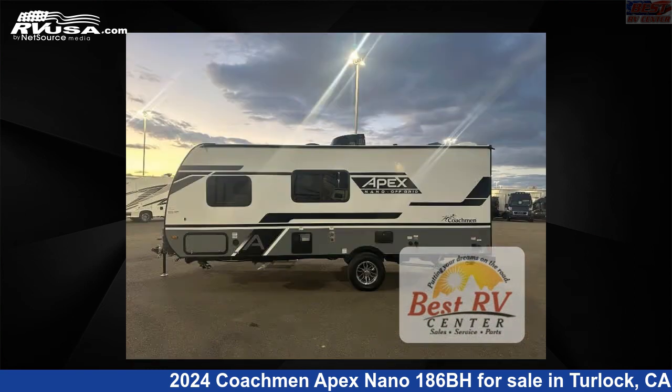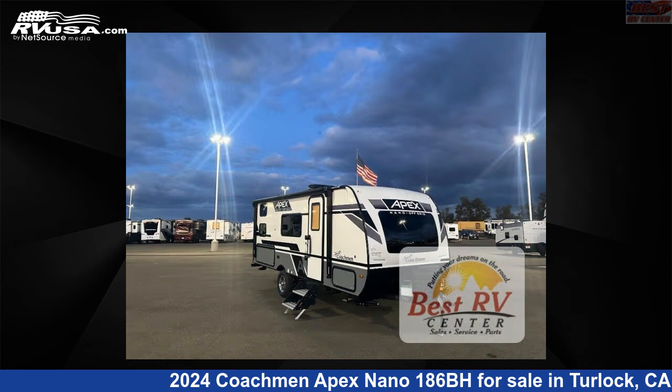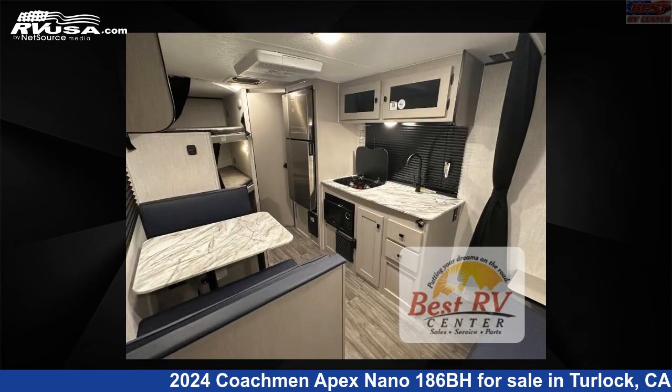This new Coachmen is 22 feet 0 inches in length and features sleep 7 and 30 gallons fresh water capacity. The floor plan layout of this travel trailer features bunkhouse, Murphy bed, outdoor kitchen.